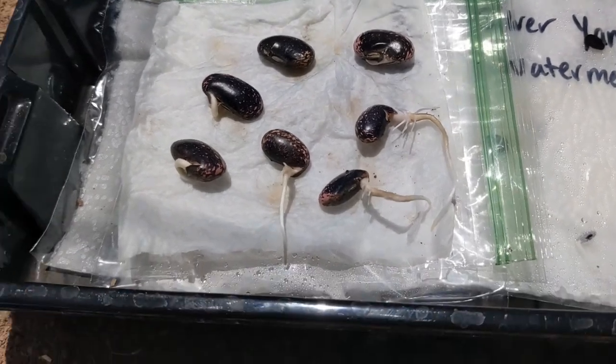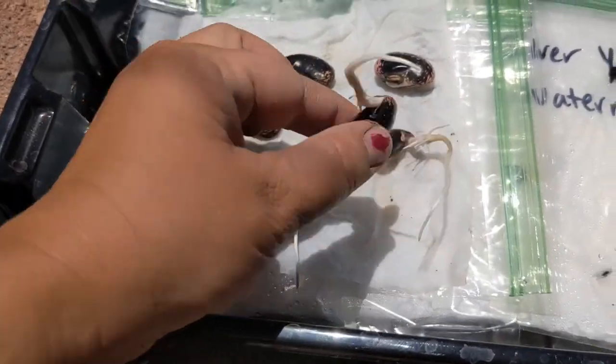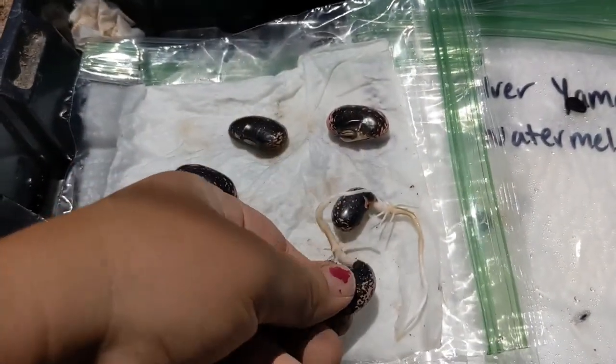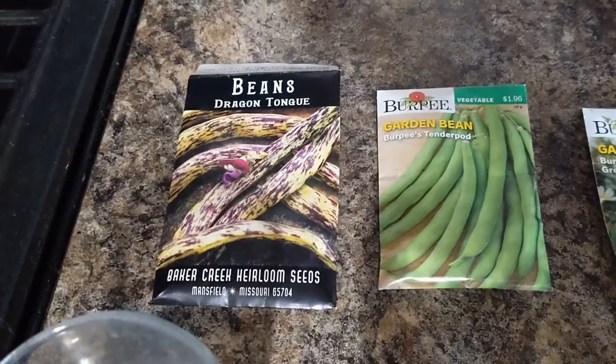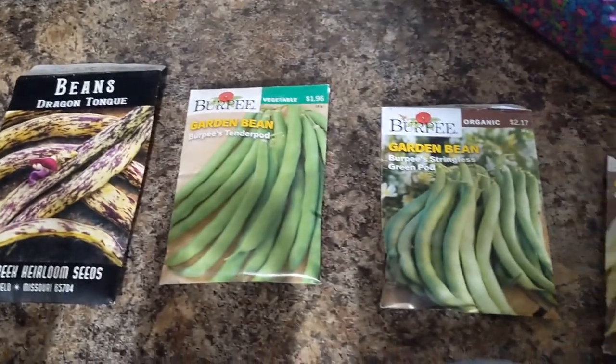Look how neat these pink painted lady beans are. I'm just fascinated by them. I'm so excited that they sprouted. They have such a neat color. I did not pre-sprout these beans in the Ziploc baggies, but I did soak them for a couple hours and now I'm gonna plant them.